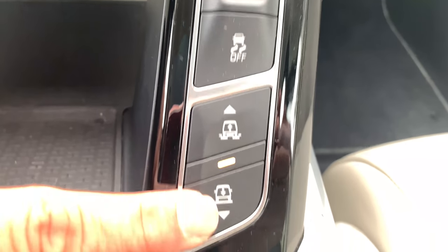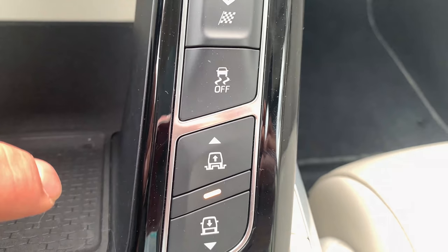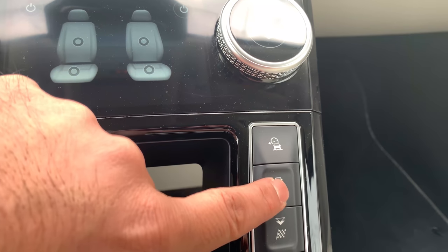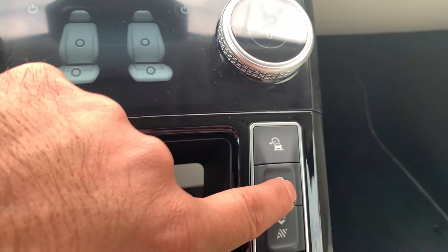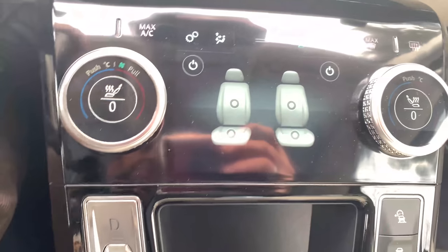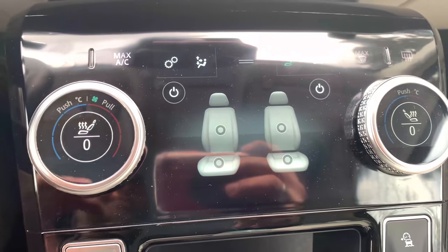Get your ride height adjustment. There's off-road, normal, and comfort access. So high, lower, and lowest. Different drive modes as well. So you have your eco, you have your comfort, you have dynamic, and you also have ADSR, which is very cool. So let's jump into this and go through this as quickly as possible, because this is, to me, quirky, absolutely quirky.